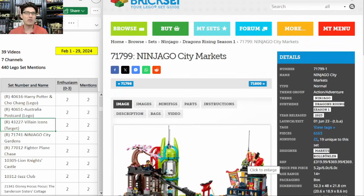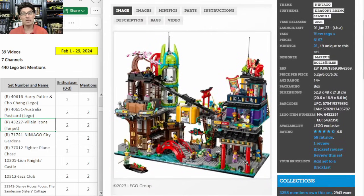And then we've got the new one, the Ninjago City Markets, and it's sounding like it may only be these 4. This one isn't as popular. It's a little chunky with the monorail in the middle, but I still like it a lot. I don't have the first 2, but I'm going to get this one, and maybe someday I'll fork over the secondary prices and get the first 2.